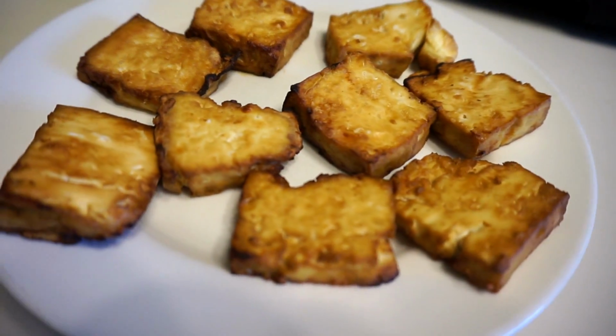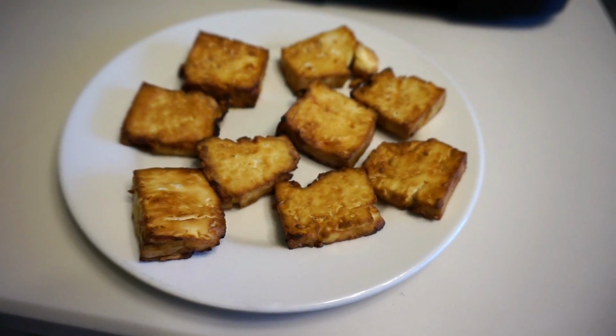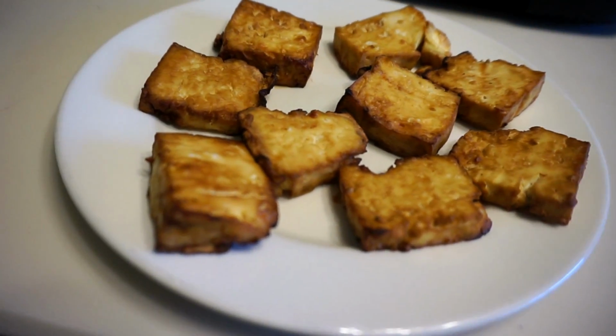If you are new to being vegan and whole food plant-based, then please try some tofu in different ways before you say you don't like it.